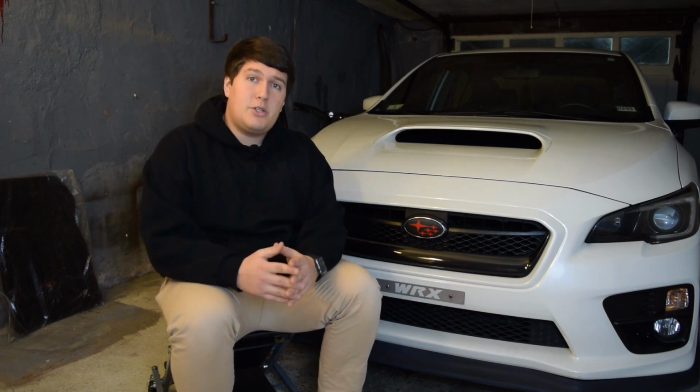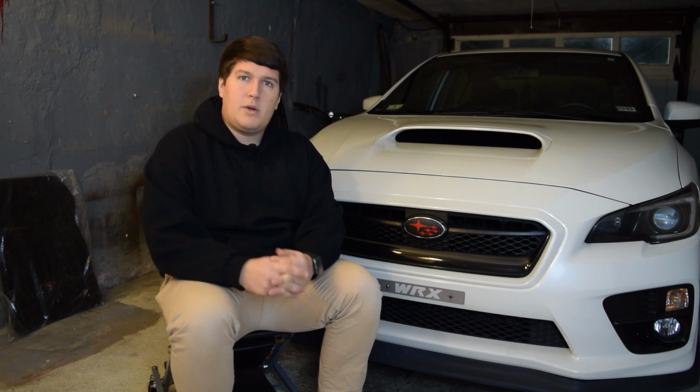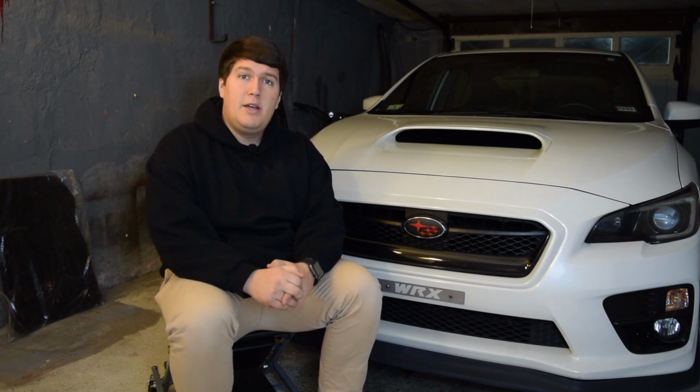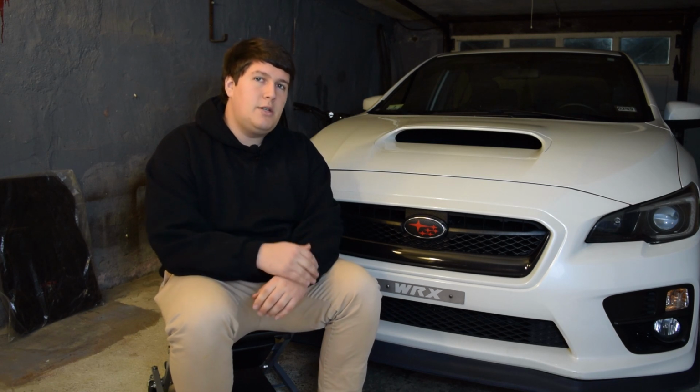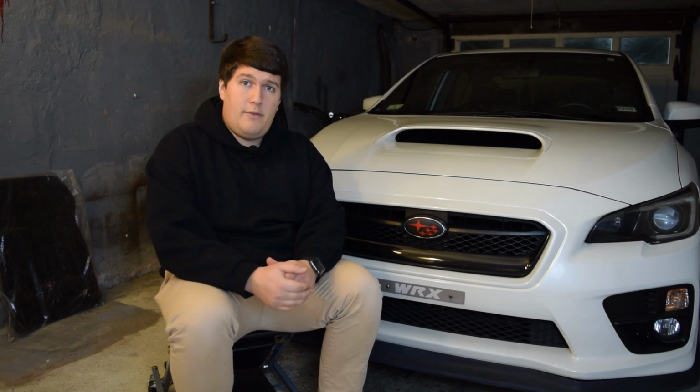So the other thing is a torque converter. Now a torque converter is a much more expensive, or can be a much more expensive journey, because the trans cooler, you can do it yourself if you wanted to. The torque converter is much harder to do yourself, in my opinion.